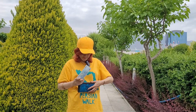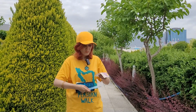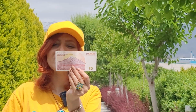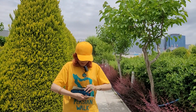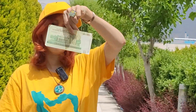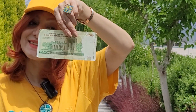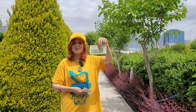And I want to show you another Iranian note. It's 500,000 Rial, which we call 50,000 Toman. And this note is 100,000 Rial, which we call 10,000 Toman. Sorry, it's a bit confusing even for Iranians.